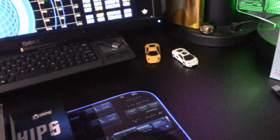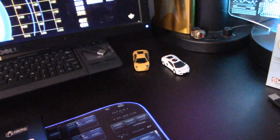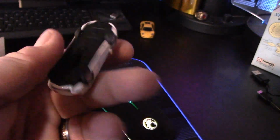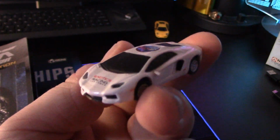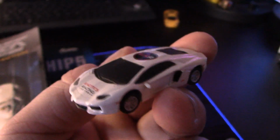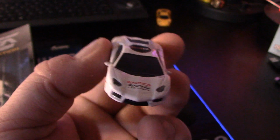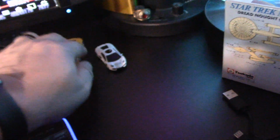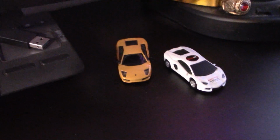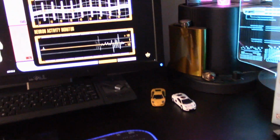Those two Lamborghinis are both USB flash drives. One I got from Exotic Racing in Las Vegas, right here. You just push that out and there's the plug-in. This has all my footage on it from Exotic Racing. I got to drive a green Lamborghini Aventador and an Aston Martin Vantage, and so the in-car video footage and stuff is all on here. Paid extra for that when I went. The other one is also a USB drive, but just a Murcielago. Sorry about that.